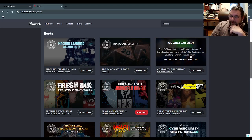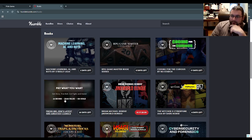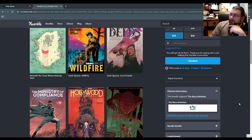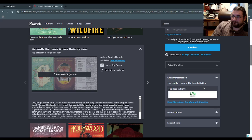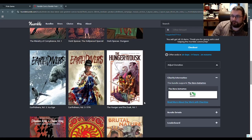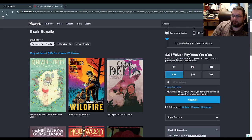They have coding books on here a lot, but they have one that just hit for new IDW comics. Let's take a look at that. $18. You've got to be careful with comics because sometimes they just link you to a comic reading site. So you have to make sure that you're getting files. And I don't see where it says this is offered as a PDF. Let's look. It says PDF, EPUB, or CBZ, which I assume is a comic book specific format. But if you want just a bunch of new stuff from IDW, $18, it looks like you get 23 comics.